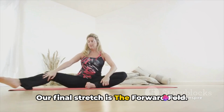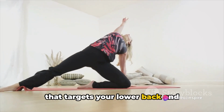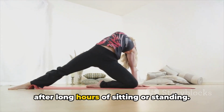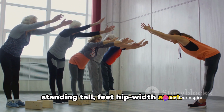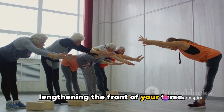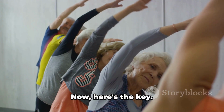Our final stretch is the forward fold. This is a simple yet effective stretch that targets your lower back and hamstrings, areas often laden with tension after long hours of sitting or standing. To perform the forward fold, begin by standing tall, feet hip-width apart. Exhale and bend forward from your hips, lengthening the front of your torso. Allow your head to hang loose, releasing any tension in your neck.